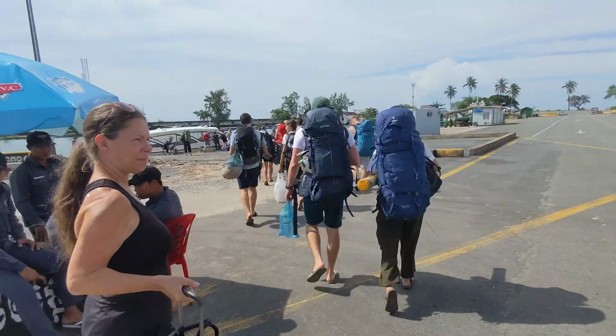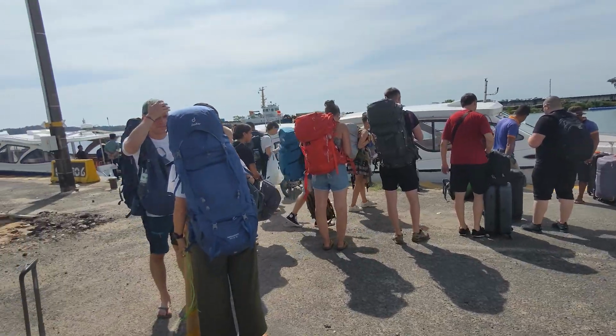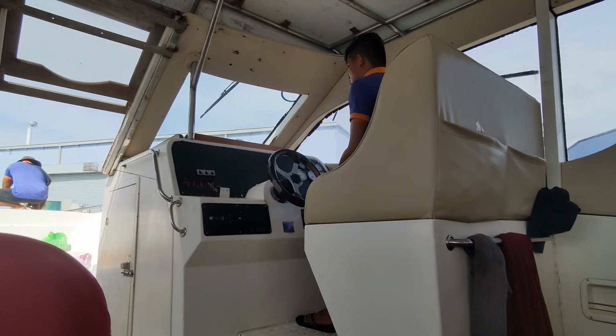And this is what the waiting area looks like. Not too bad. That's the boat everybody's going towards. Gonna get on that after a brief wait and take the speedboat over to the island. That's the boat we're getting on. The boat does fill up pretty quick, so make sure you get here as soon as possible. Get on the boat on time.